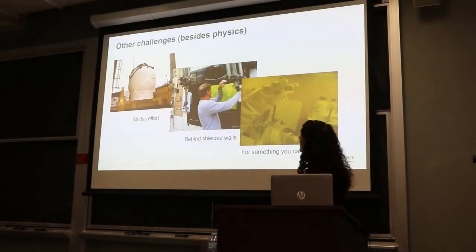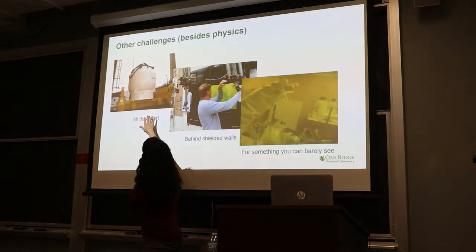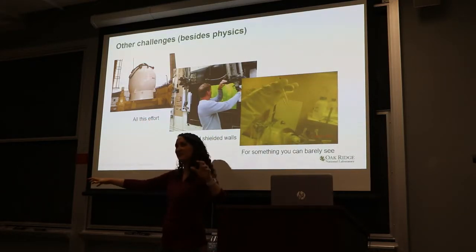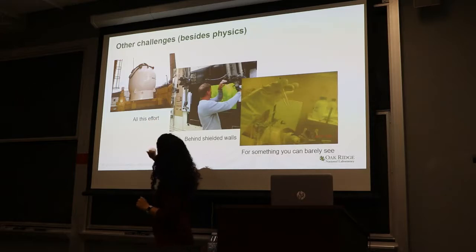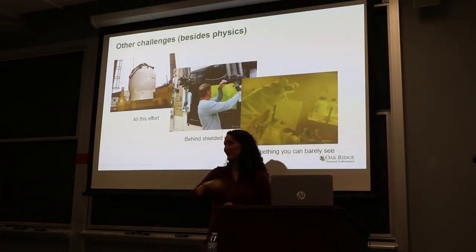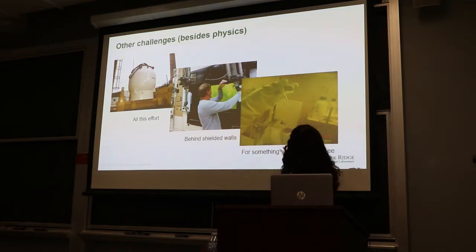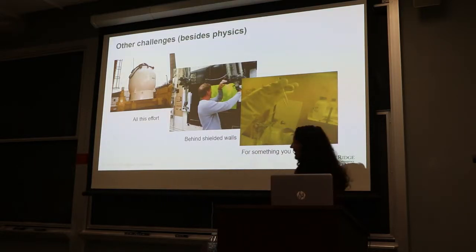So other challenges, as I've been talking about, besides physics: this is how we ship our californium targets back to the Radiochemical Engineering Development Center from the High Flux Isotope Reactor, even though the buildings are physically right next to each other. This cue ball is about 15 feet in diameter, I think, and it gets loaded onto a giant flatbed truck, and it gets moved from one building to the next building. So it takes all this effort, all that happens behind these shielded walls to make this, the berkelium-249 that was sent to Russia for the discovery of tennessine. So you can barely see it, but it took us years to produce it, and all of this effort for this tiny amount.